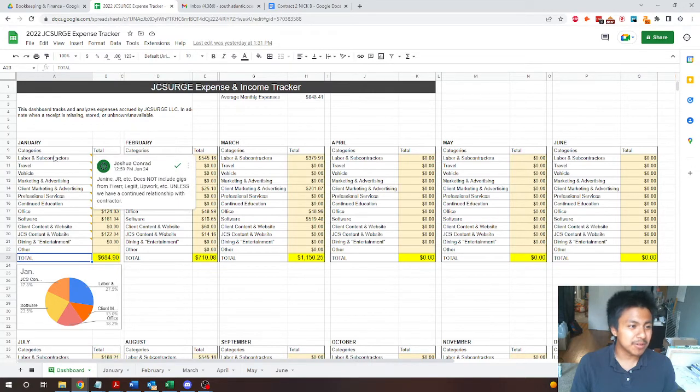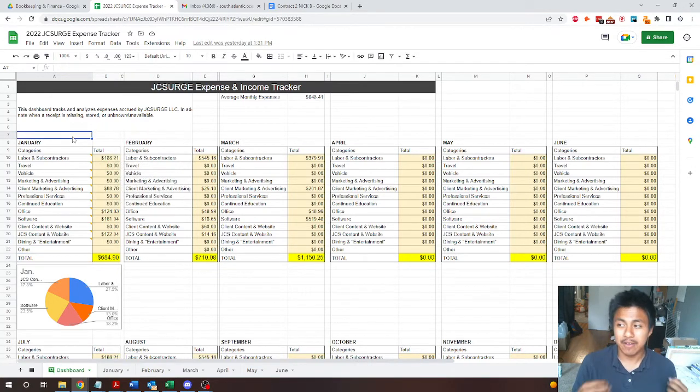So labor and subcontractors includes if you have VAs, if you've got office staff, if you've got a contractor that you work with regularly, maybe you have them on a retainer, and so that's a little bit different than for instance, if you buy a backlink, they're not really your contractor. That's more of a service. You know what I mean?